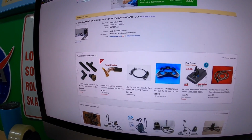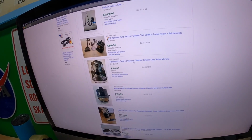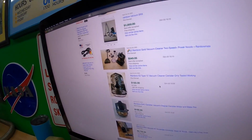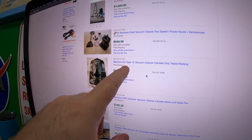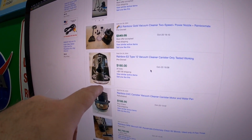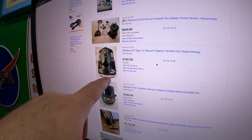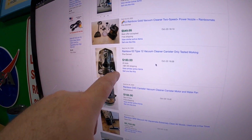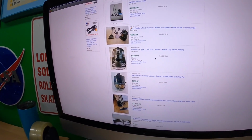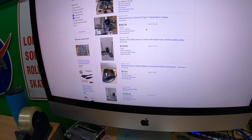But if you find, let me pull up another one. So I have had before this other type, like there's a Rainbow E2. Mine came with some stuff, the wheels and hose and stuff like that, and I sold it for like 300 and something for that model there. And you can see the more stuff that people add with that, the more they get for it. So there are definitely models that are worth more money.